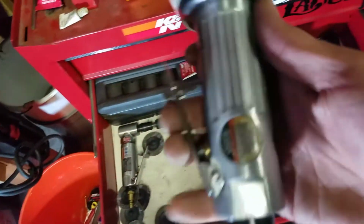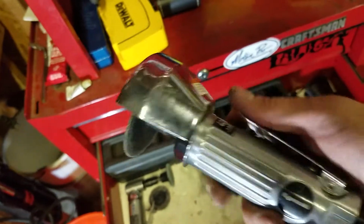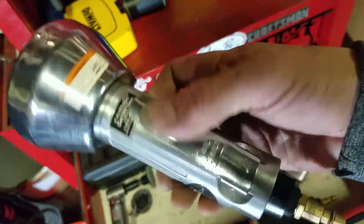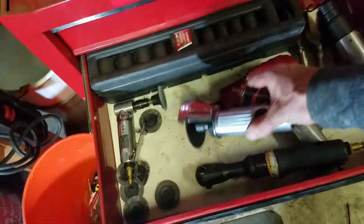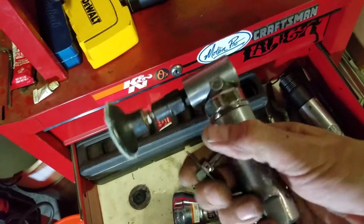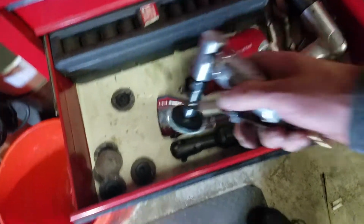Oh yeah, this is, what is this? Kawasaki. Kawasaki cutoff wheel. They make these right where they make the KX 450s. Right there with the motorcycles. This is an Ingersoll. What number is this? 301B die grinder. This thing is, this shit. It's really efficient on air. Way better than that cutoff wheel. And I got little bits, extra bits for everything.